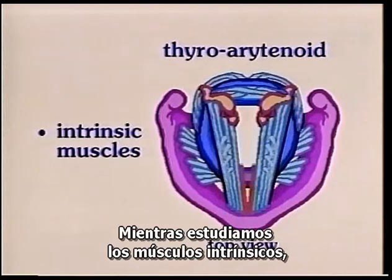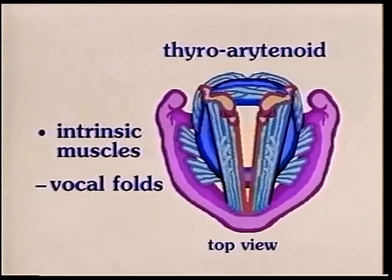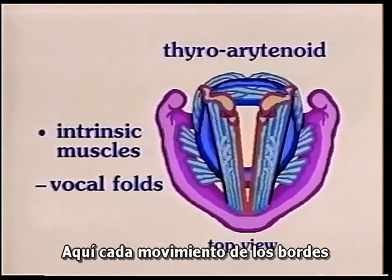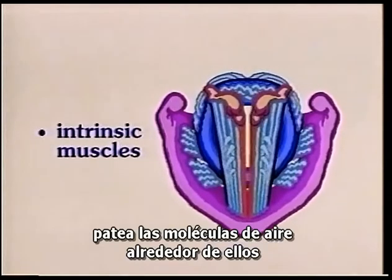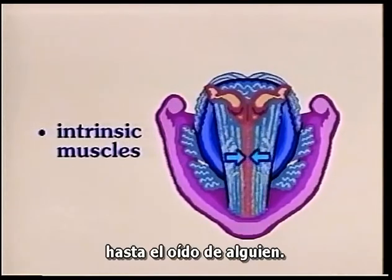As we study the intrinsic muscle, what really interests us is what happens right at the edges. Here, each movement of the edges kicks the air molecules around them, setting up a pattern that ultimately ripples through the air to someone's ear.